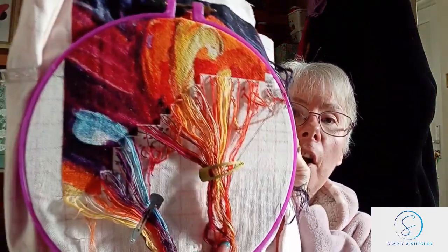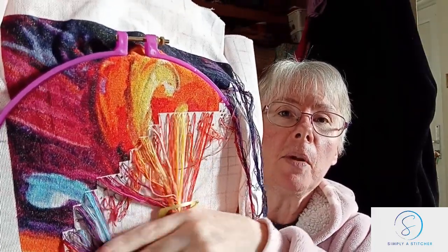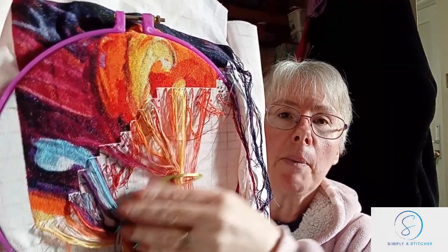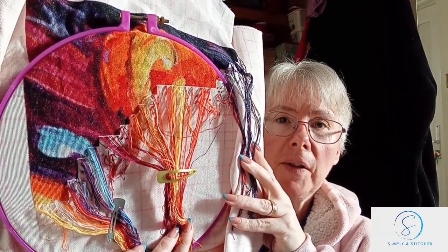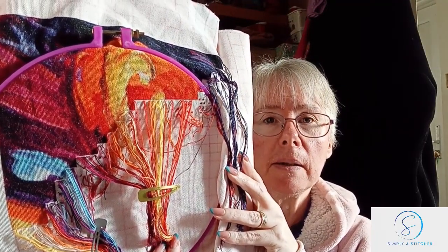I'm doing this 2/1 tent stitch in a sort of diagonal step scenario, I suppose, and I've just added some more along this edge here. I'm trying to fill in this hoop before I move it again. But yeah, lots of park threads, lots of lovely colours though. I do enjoy working on this piece. That's that one. Let's just put that behind me.